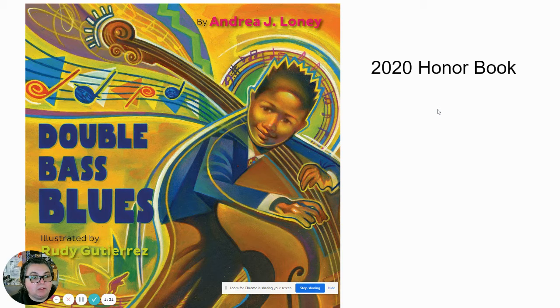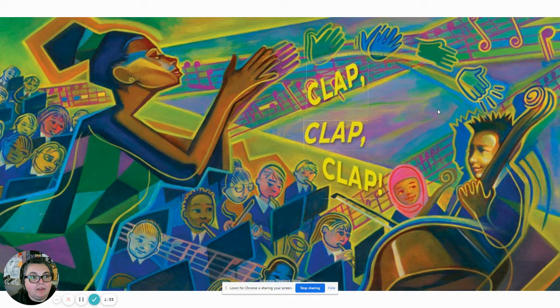Double Bass Blues, illustrated by Rudy Gutierrez. These illustrations blow me away. And when I was doing some research for this video, I saw some pictures. These are actually paintings, and he paints big paintings, like bigger than the television set on your wall. So each of the two-page spreads in this book, envision them, if you would, to be a giant painting. And sometimes the faces almost look like they're photographs, but then other times they very much look like illustrations or almost like comic strip characters.